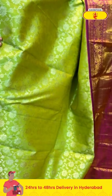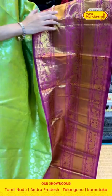The border is in magenta color. It has dollars, elephants with peacocks, florals and leaves jal, diamonds, again we have elephants with peacocks, florals and leaves jal and diamonds. So it's a repetition of this work here, creating such a balanced, such a beautiful design in gold zari, contrasting beautifully with the green body and silver zari work on the body.